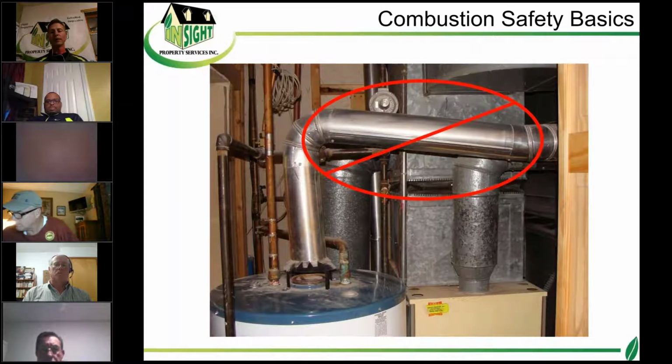Don't even ask me what's going on here. There's no good reason why this thing could not have had an upward slope. They very easily could have cut down that vertical rise on that water heater. I mean, they already cut the little tabs on it. So that one should have an upward slope, not a downward slope.